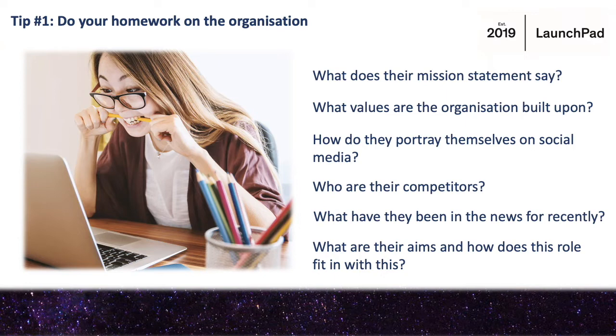And if so, why? And finally, what are their aims and how does this role in particular fit in with this? So not only will this research allow you to develop your commercial awareness, but it will also be really useful when answering questions such as what are your motivations for applying for this role and what do you know about us already?